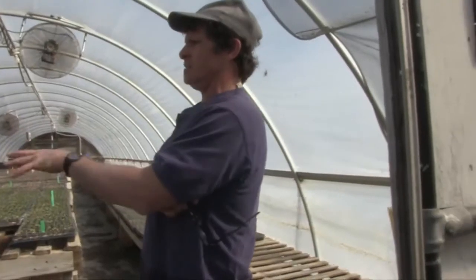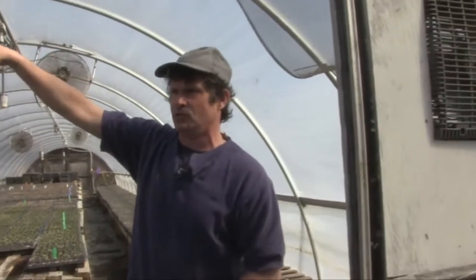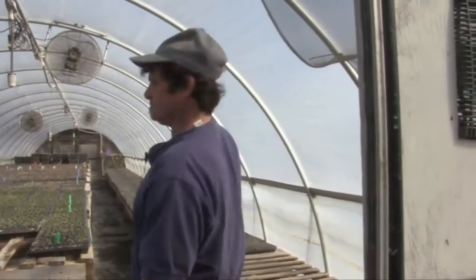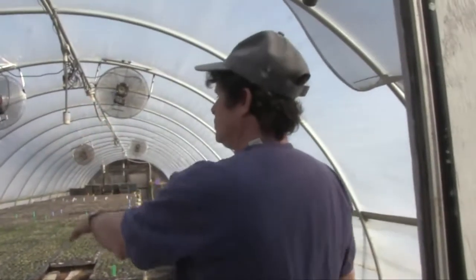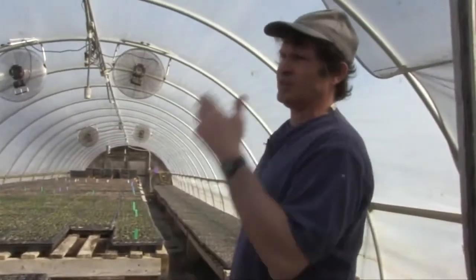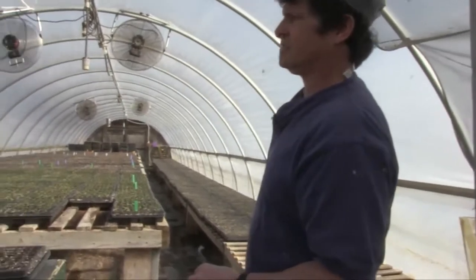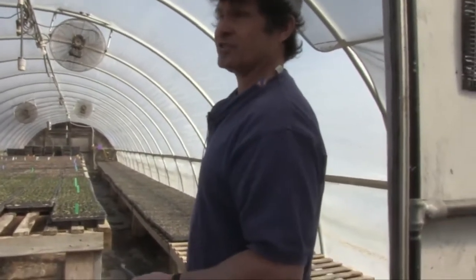We start everything here in Greenhouse 3, and then we expand to the other two. We've got 2 greenhouses there, 3 on the other side. So these are put out in the field? These will eventually be transplanted into the field. So everything starts here, except for the things that we direct seed, like carrots, chard, squash, etc.